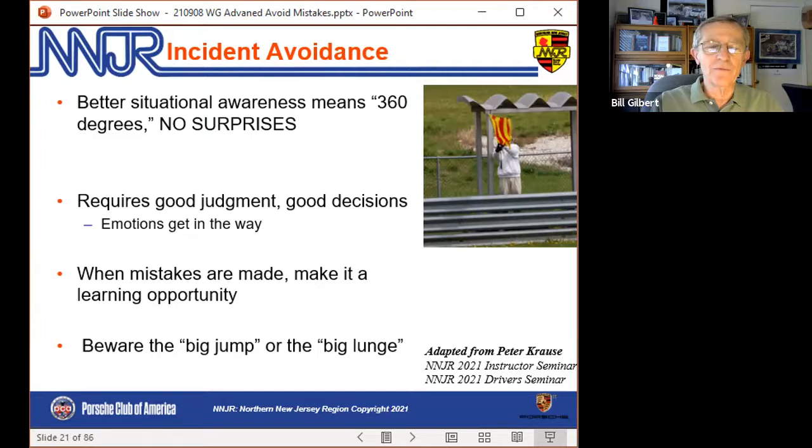Emotions really can get in the way. If you're too excited, too much adrenaline could get in the way. More likely though, if you've been upset by an incident, or you felt you were chopped off, or whatever it happened to be, if you let any red mist get in the way, that can really lead to an incident. If you do make a mistake, a small one, a medium one, even a big one, make it a learning opportunity. And by all means, beware a big jump or a big lunge. Don't try to take a corner 5 miles an hour faster because you think you can go a little bit faster. Take it half a mile an hour faster, or 1 mile an hour faster, that kind of thing.